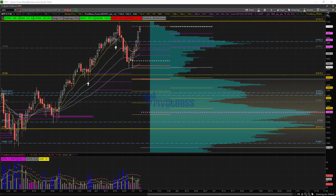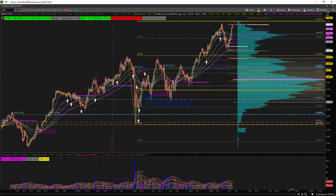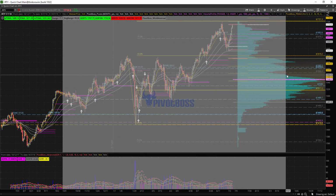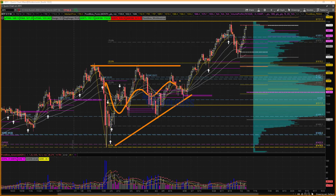Wanted to take a look at RTY, the E-mini Russell 2000. This is the small cap. This one has been very, very strong. It's really outpaced significantly the broader market in many respects. A lot of this was here where it built out and then saw that initial expansion, the retest. All of these just defended until recently where it had that impulse move down.